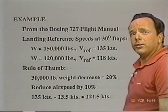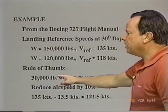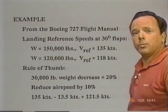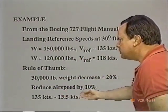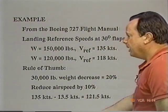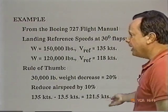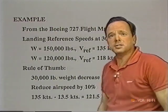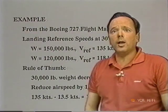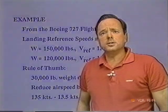So the rule of thumb, remember, is half of the decrease. Well, let's take a look at it. We had a 30,000 pound decrease, and that's a 20% weight decrease. And we reduced the airspeed by only 10%, according to this rule of thumb. And so 135 knots minus 13.5, it comes out to 121.5 knots. That's pretty close to 118 knots. And the point we're trying to make is that it works pretty well, that you use half of the weight decrease as a percentage, half the percentage of the weight, and you'll find out how much the performance has decreased. So it works out pretty well.